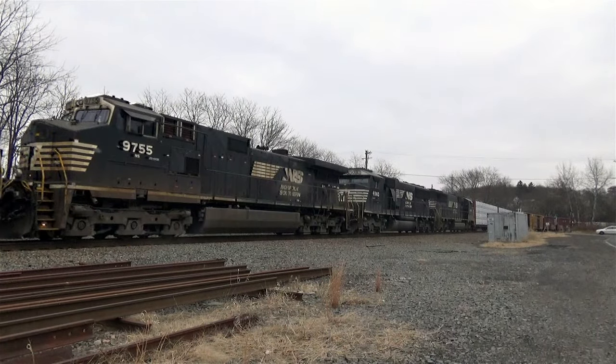Norfolk Southern number 9755 is a -944 CW that was built in February of 2003 and is one of the handful of NS-9s with the rare white face experiment of the early 2000s.